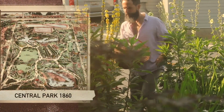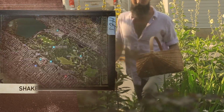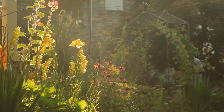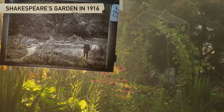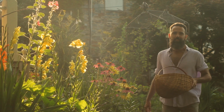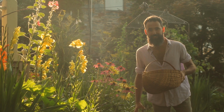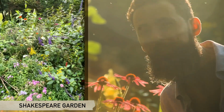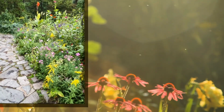While Central Park dates back to the mid-1800s, the Shakespeare Garden, as this area is called, was a later addition celebrating the plant diversity in the bard's writing during the 1916 tricentennial commemoration of the writer's death. The spot has gone through phases of care and neglect, including a rough time during the 70s. But I've got to say that today it flourishes as a well-maintained but carefree cottage garden.